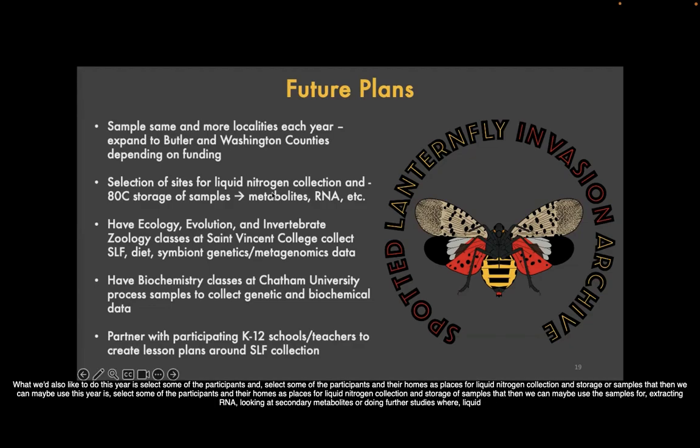What we'd also like to do this year is select some of the participants and their homes as places for liquid nitrogen collection and storage of samples that then we can maybe use those samples for extracting RNA, looking at secondary metabolites, or doing further studies where liquid nitrogen frozen and ultra cold frozen samples are useful.